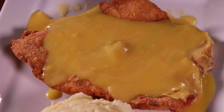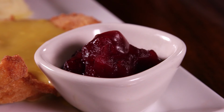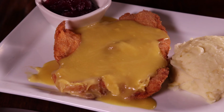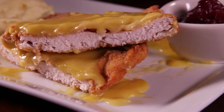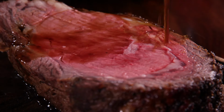This is the Chicken Supreme. It's a chicken cutlet covered in a white gravy, served with mashed potatoes and some cranberry sauce. It is the combination of a juicy fried piece of chicken with a warm gravy on it. I mean, it's a classic. It tastes absolutely delicious. It's comfortable. That's never something we could take off the menu.